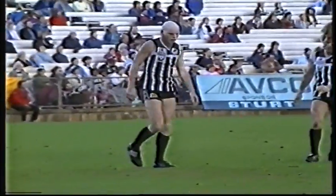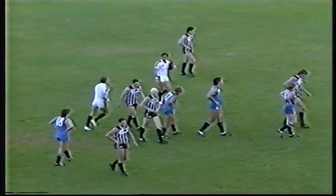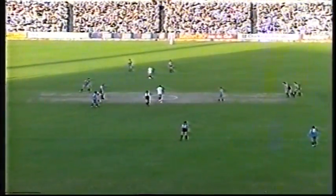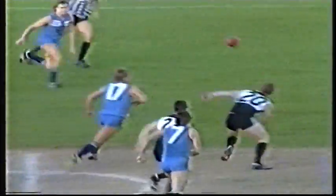In fact, the siren has gone now to end the third quarter, setting it up for a big last quarter here at Football Park. Port Adelaide 12-8 to the Blues 11-11. As we commence the last quarter of this Queen's Birthday clash here at Football Park, it's been a tremendous game of football. Frank Spill finally in ruck.